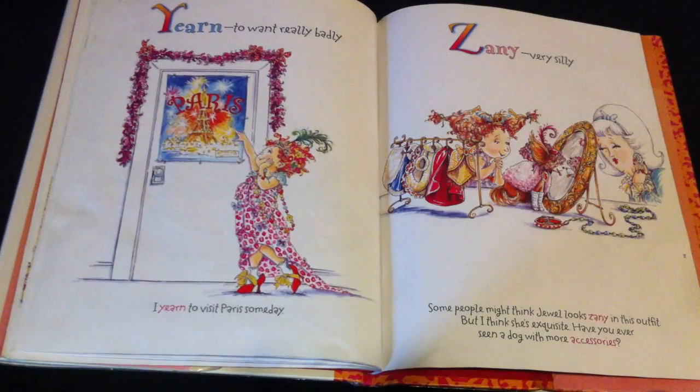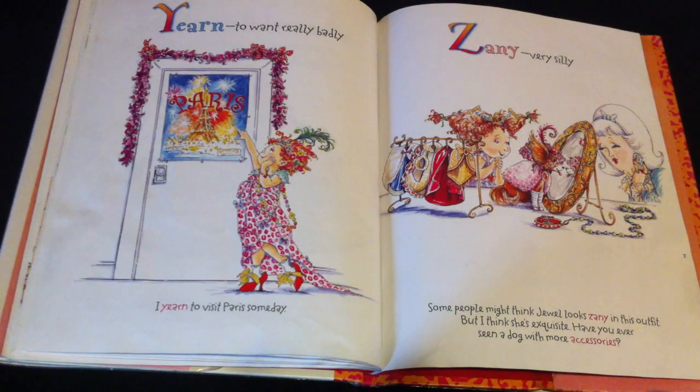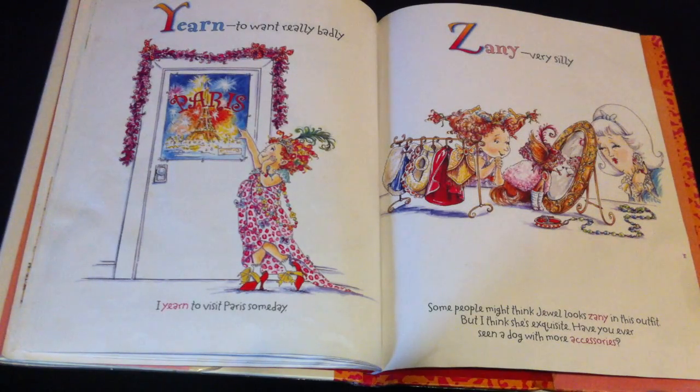Y. Yearn, to want really badly. I yearn to visit Paris someday. Z is for zany, which means very silly. Some people might think Jewel looks zany in this outfit, but I think she's exquisite. Have you ever seen a dog with more accessories?